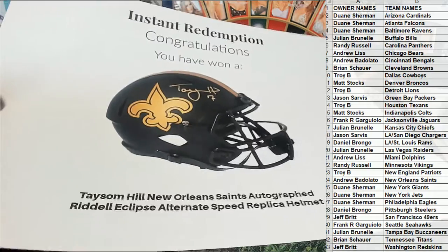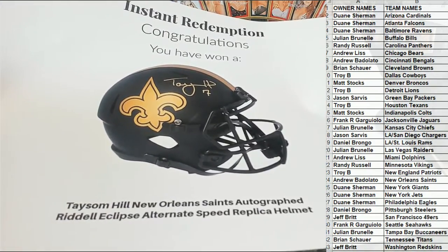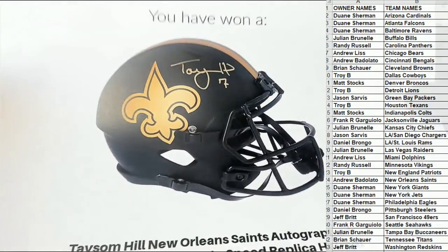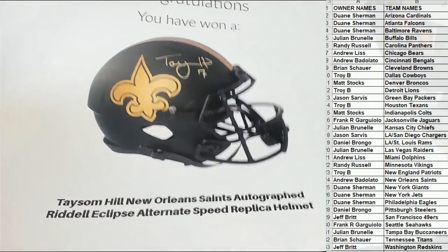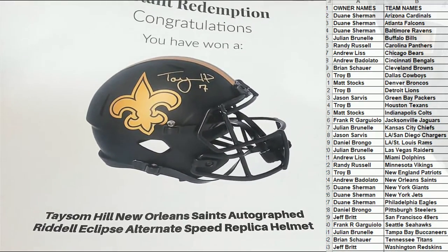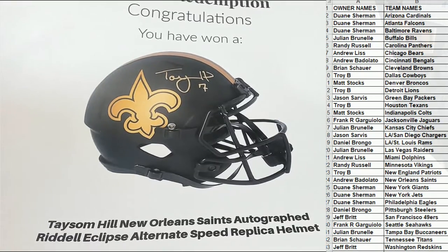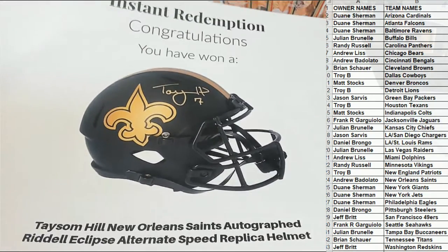All right, guys. Instant redemption. Congratulations. You have won a Taysom Hill Saints autograph Riddell Eclipse right there. Man, I hadn't seen him sign too much stuff. He's about to take over there. Riddell Eclipse alternate speed helmet. Damn, that's an Eclipse and a Speed. Nice. That's what I'm talking about.